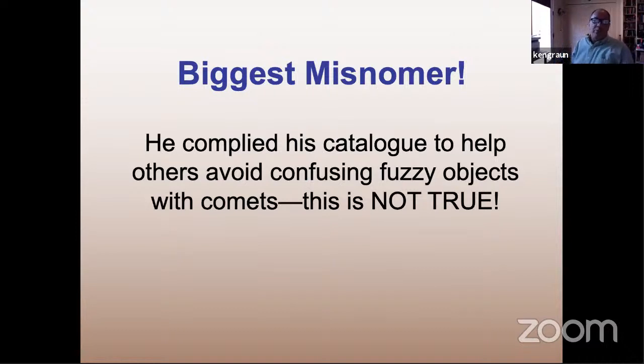Now, before I continue, there's the biggest misnomer, and I will show you pretty much at the end of this presentation why it is a misnomer. Now, when I say it's a misnomer, there is some truth to it. The misnomer that goes around is that Messier created this catalog so people could avoid confusing the fuzzy objects in the sky, like nebulae and things like that, with comets, okay? So everyone thinks that this catalog was basically just to help people not confuse whatever's in the catalog with a comet. Especially if you're a comet hunter, you don't want to make a mistake.